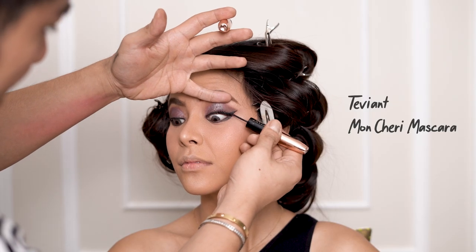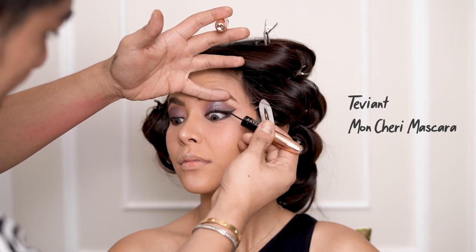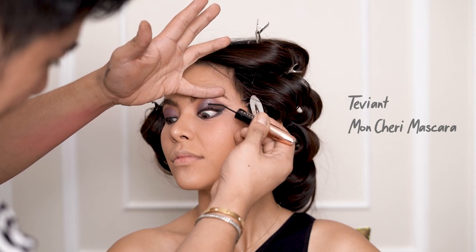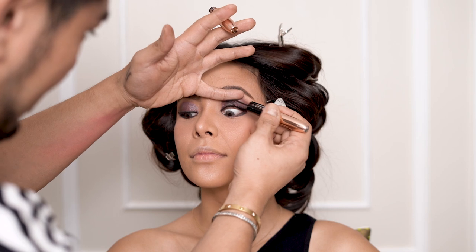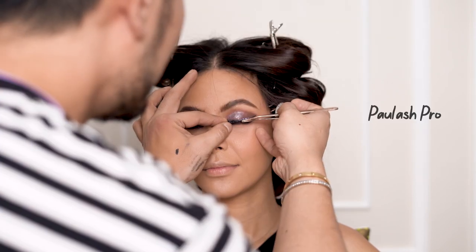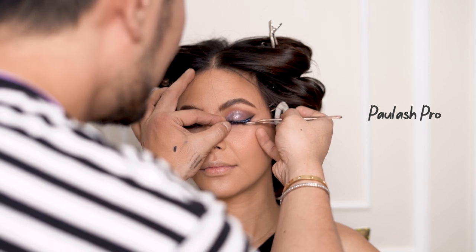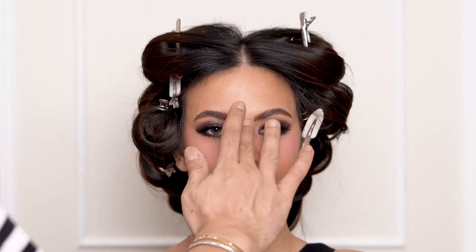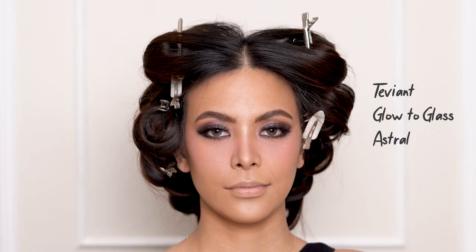Thicker eyelashes will also make your eyes stand out on stage, but you have to be careful to pick the right ones because you don't want to create shadow. Use as much proof and waterproof mascara and falsies for added length and volume that will instantly open up the eyelids. And in the bridge of the nose, I'm going to use Astral.